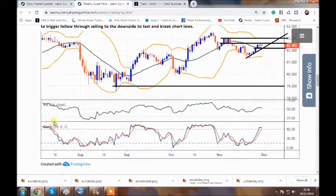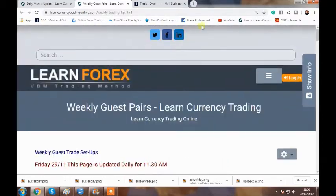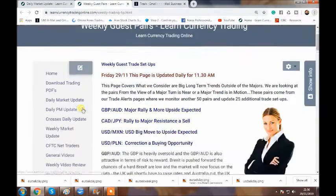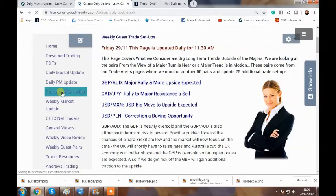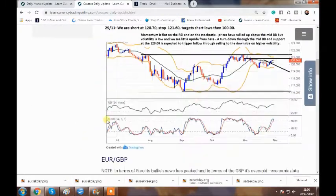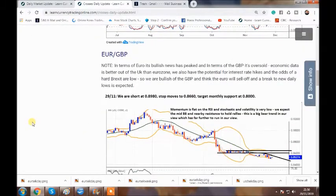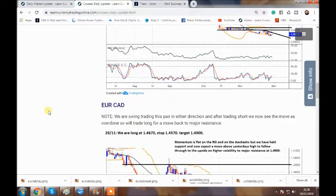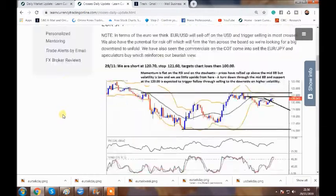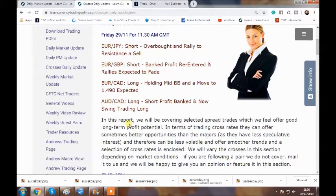Okay, and then we've got 4 standard crosses, which I'll just go and take a look at for you, or show you which crosses we use. Crosses daily market update. So crosses Euro JPY, Euro GBP, which has been a nice trend for us, Euro CAD, and AUD CAD. So you have 14 pairs. We will vary the guest pairs. The crosses and the majors stay the same.